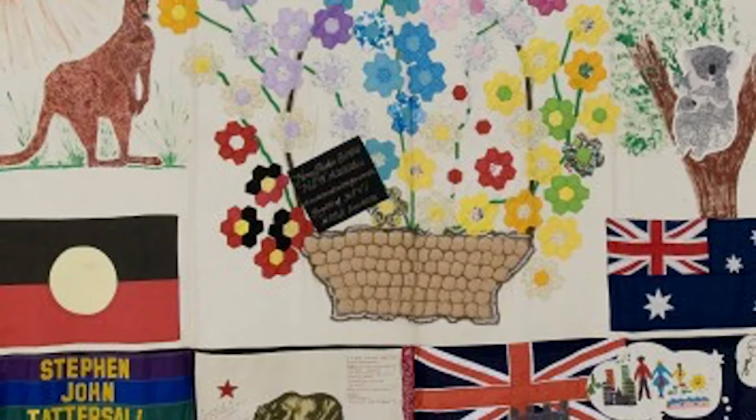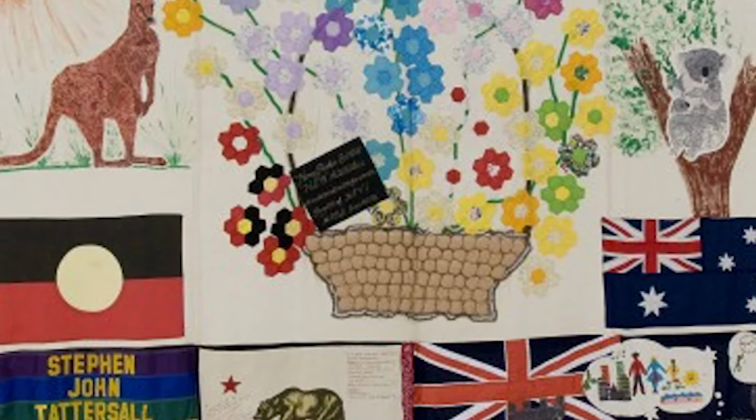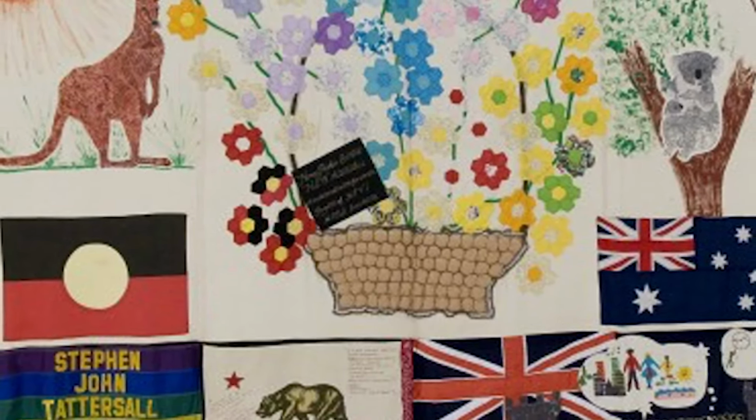So our goal in 2007 was to acquire, conserve and digitise the images of the 97 AIDS quilts that we have. We were the first museum in the world to acquire its own country's quilt collection.